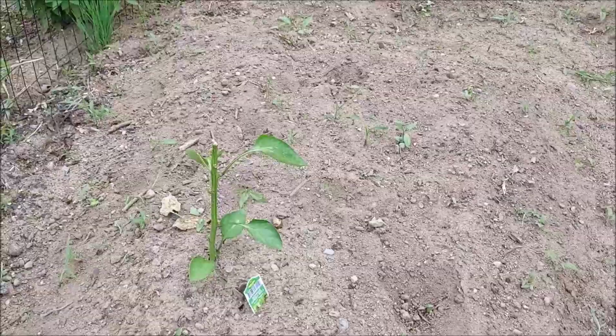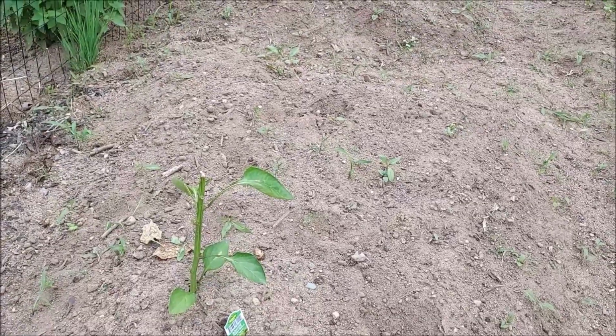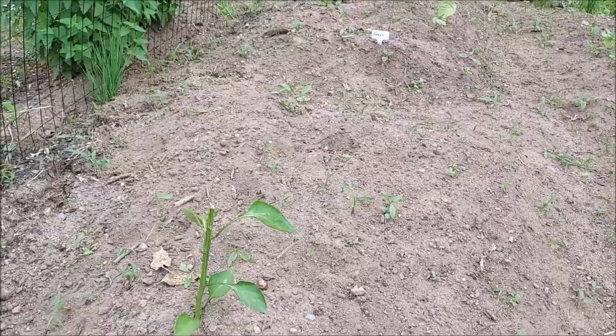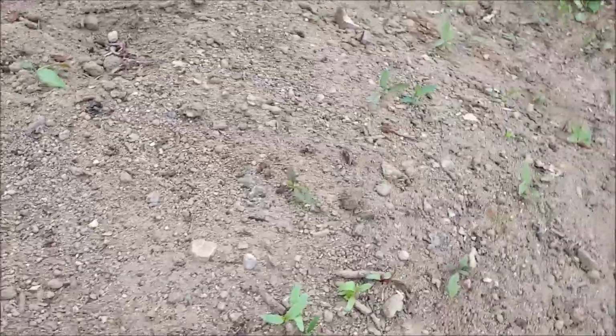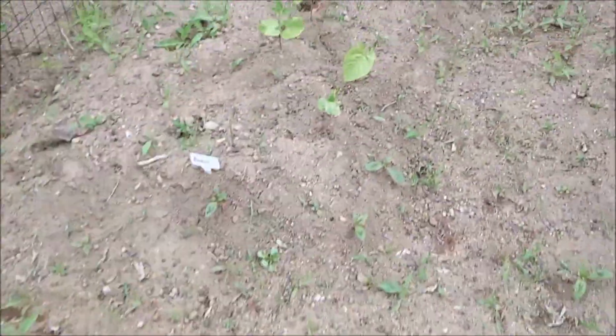And this was my most beautiful one, and the deer or something just chomped off the top and the flowers that were growing there. So hopefully that will come back. And over here I think I planted some more beets, and those are starting to come up.